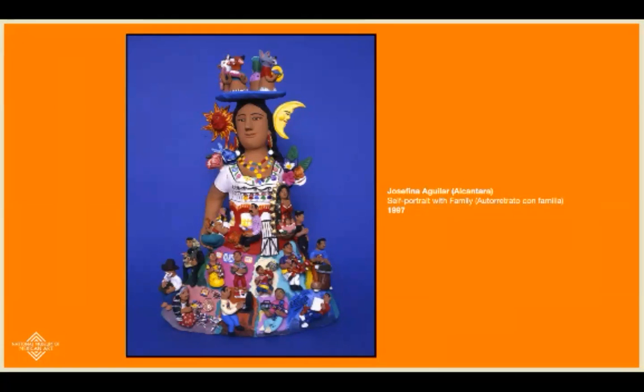Now, this really beautiful piece, which you can see is titled Self-Portrait with Family, was done by the folk artist Josefina Aguilar. She is out of the state of Oaxaca, more specifically out of the town of Ocotlan de Morelos. She is a member of the Aguilar family, who are best known for creating small clay figurines. These specific ones are called muñecas or dolls, right? This muñeca or doll is a self-portrait.